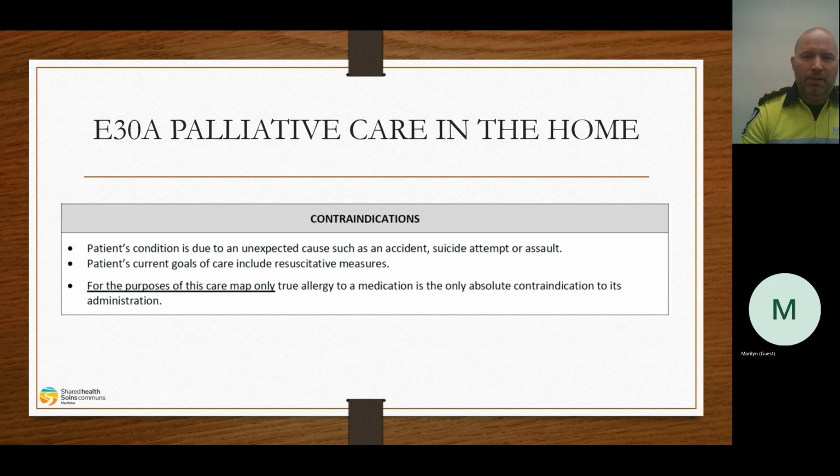So if you are concerned, if you're like, I don't know what this med is, this seems really sketchy, I'm not comfortable giving it, you can always call Online Medical, and they put that in as part of their input into this as well, where we can give these meds so we don't have to transport. But if you're still not comfortable giving something outside your scope, which is not necessarily a bad thing, you can always call Online Medical for backup and understanding of what you're giving this patient.